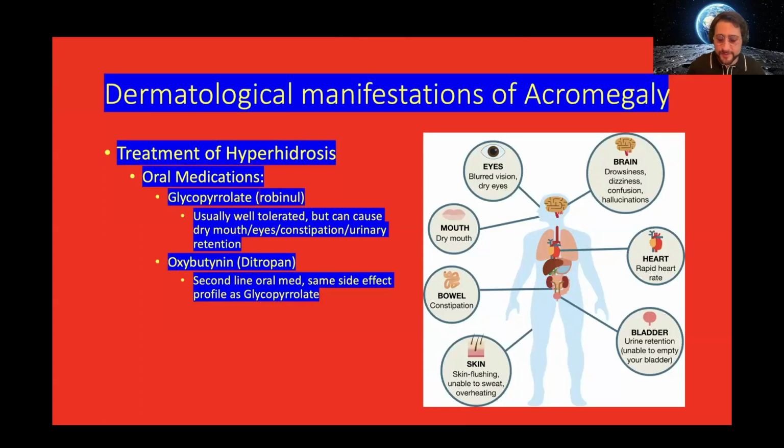But we give it at low doses compared to what they give in a hospital setting for a critical care patient, where the IV versions are much higher. Oxybutynin is a second line, the very same class of medicines as glycopyrrolate. Sometimes I use that when you get some response but not effective enough.